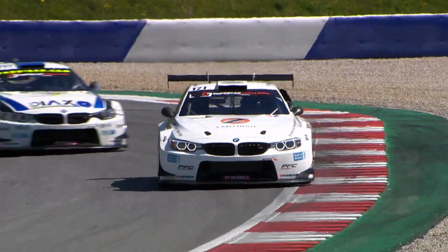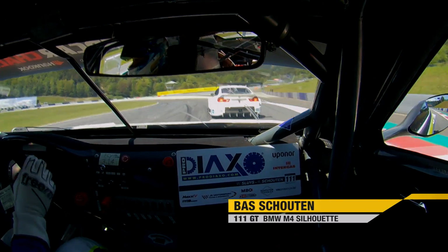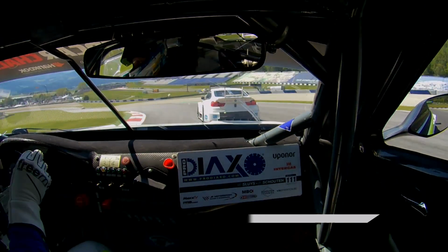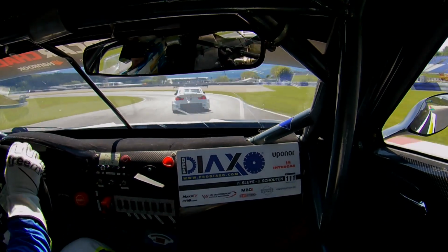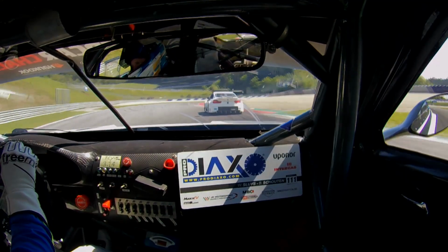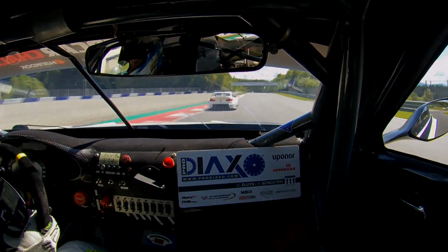2 BMW M4 silhouettes now. Dan Meyer under pressure from that man, Bas Schouten, right behind him in the 111 machine. The two cars outwardly very similar indeed. But Bas Schouten, from the back of the grid, has much more experience of the Red Bull Ring than Dan Meyer. And that is starting to tell.